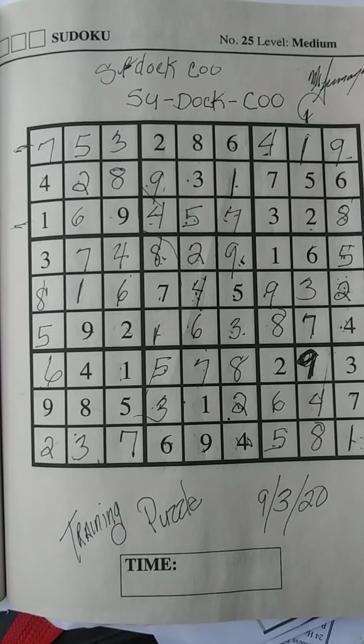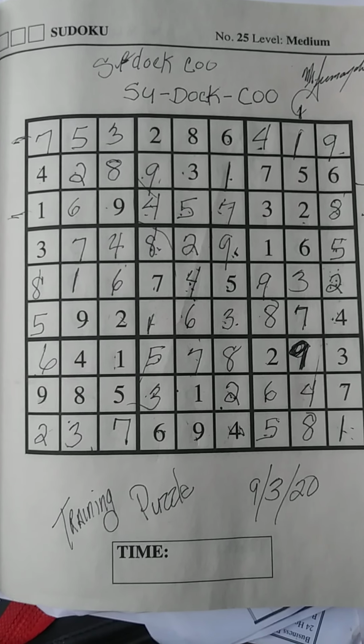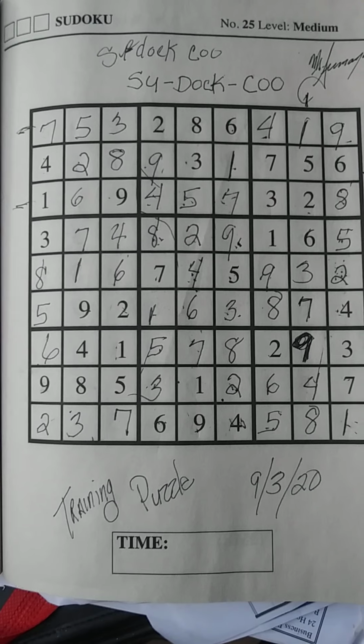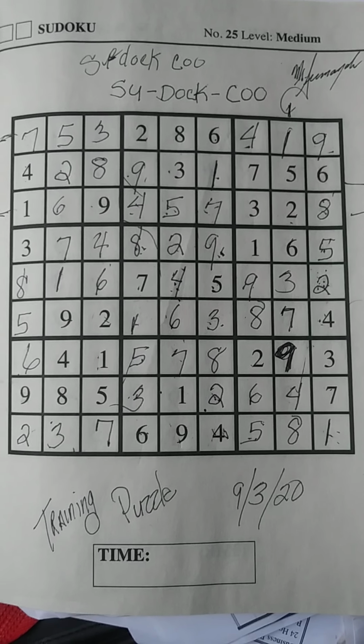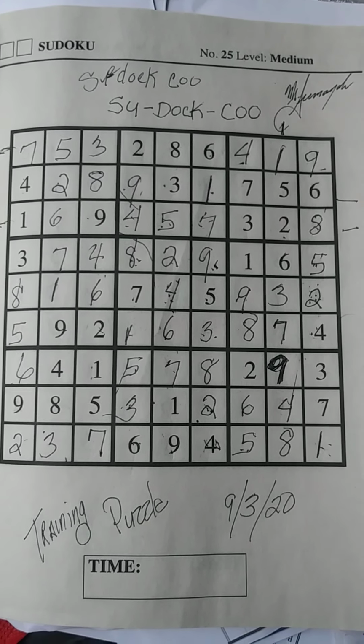Okay, this is Samaya coming back to you again with part three of that Sudoku puzzle. Remember I told you about it? Here is the finished product, and you can go back and check yours if you like. I took my time and continued to explain as I completed this puzzle.